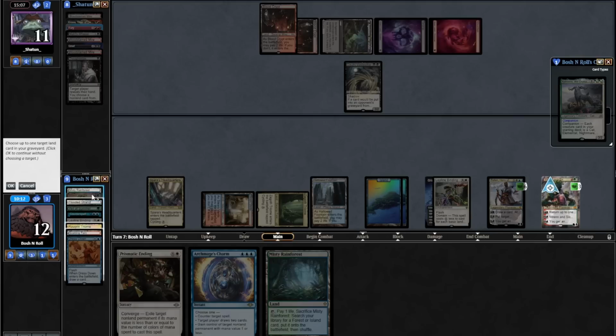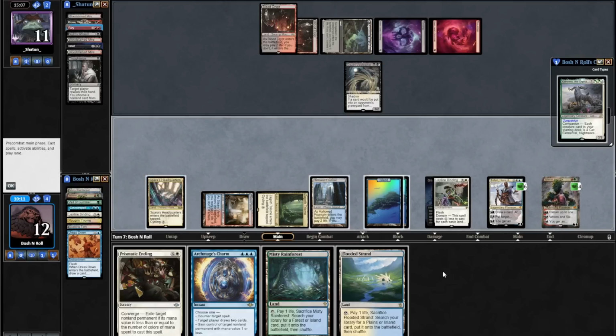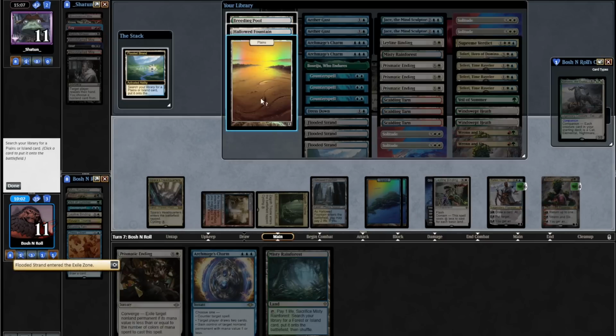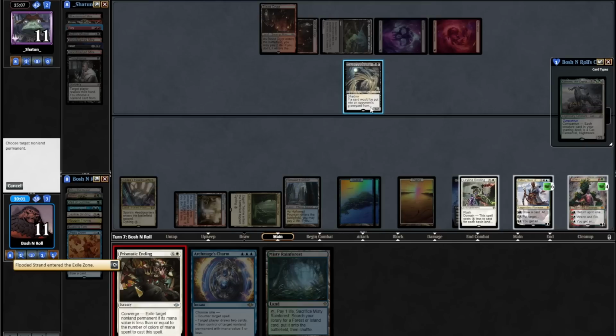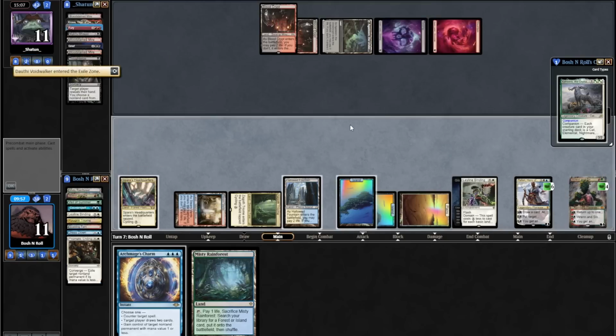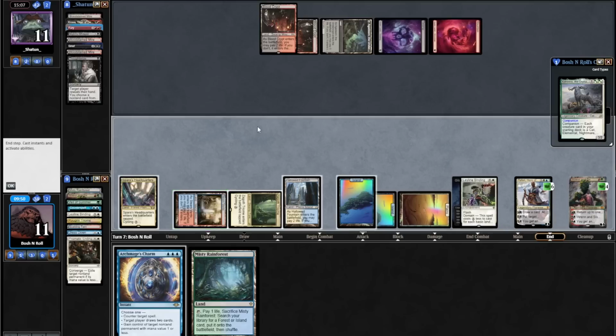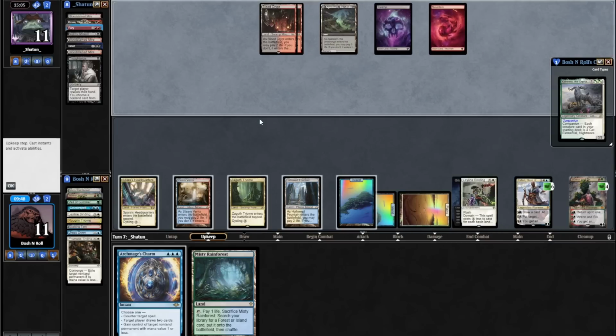Get back my Flooded Strand because I can get basic Plains. And I'll go ahead and delete that into the void. I have other fetch lands, but let's just get the basic now and then get the Void Walker. Oh, I guess I had Teferi. I didn't need to do all that. Didn't need to fetch at all.